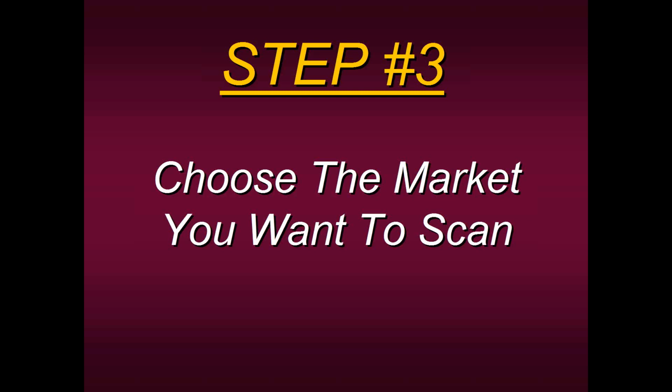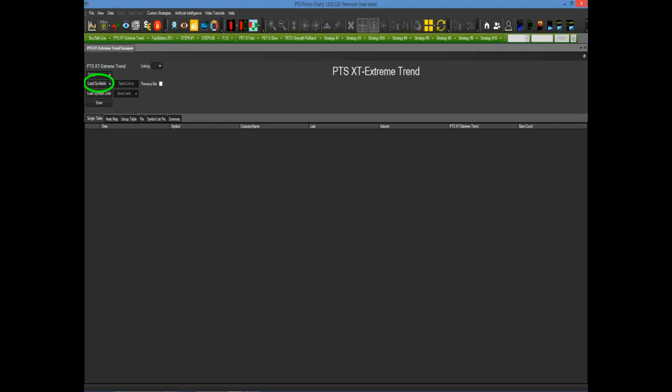Choose the market you want to scan. I know that sounds simplified, but trust me, we have students that only trade currency pairs. We have students that trade Bitcoin, commodities, the Asian markets, Canadian markets, the S&P 500. It's entirely up to you. You can even pick E-mini futures. Whatever market you want to scan, we have a symbol list for that.